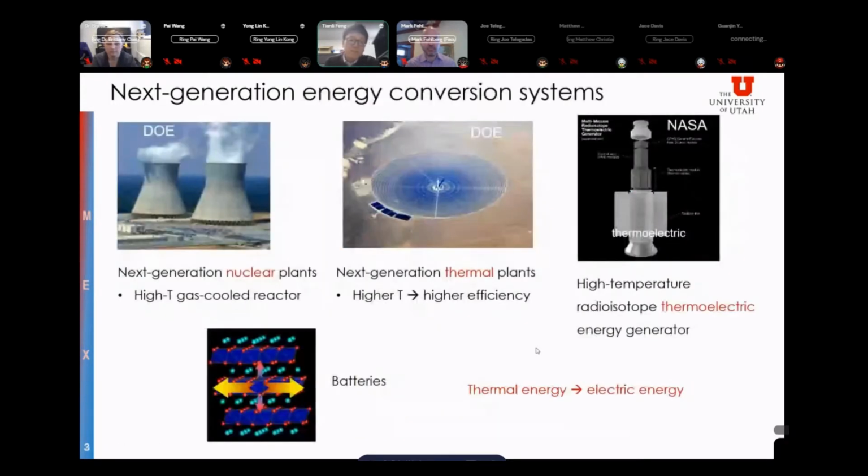our human scale. Not only for energy transport, but also for energy conversion systems like nuclear power plants or thermal plants, or even thermoelectric energy converters. All of these applications require high temperatures to improve the efficiency. For example, the next generation nuclear power plant developed by the Department of Energy wants to increase the efficiency. If you remember from thermodynamics, the higher the temperature, the higher the efficiency we can reach. So in this case, we care about energy conversion. And after conversion, we need to store the energy, that is a battery. So we are also studying batteries.